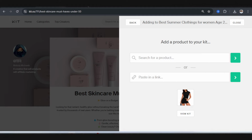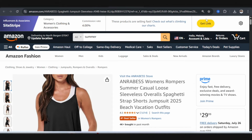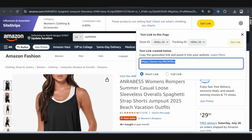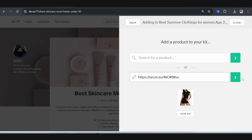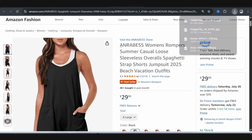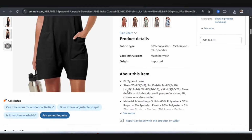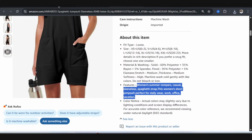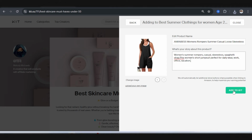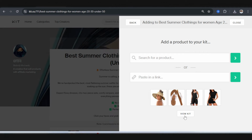We can go ahead and add something else. So I'm going to add this as well. Just as we did for the previous one, we're also going to do for this one by copying the link, going back, pasting the link over here, also downloading the image, and of course we're going to get the clothing name, add it to our kit, and as well some description about the clothes, and we're going to go ahead and add it to our kit. So we may just go ahead and add a few more, and after which I'm going to show you how it looks overall.